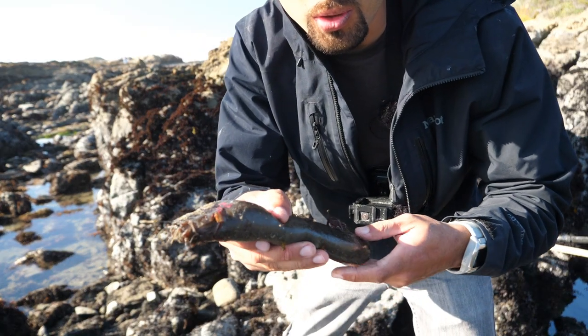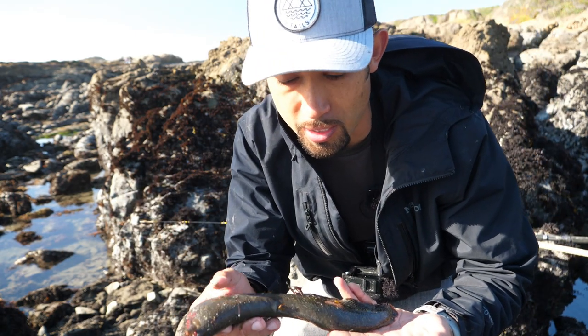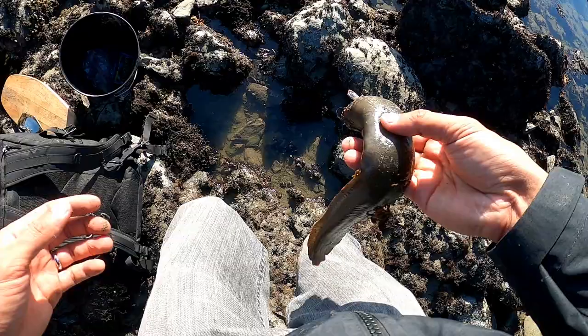Now it looks a little bit cruel. He's dispatched right now. Those convulsions, that's exactly what it is. It's just nerves and muscles convulsing. That's the eel we're going to be cooking up right now. I'm going to rinse him off and gut him and clean him up, ready to eat.